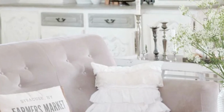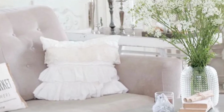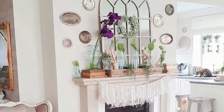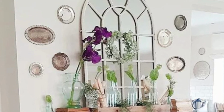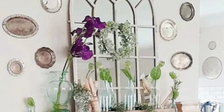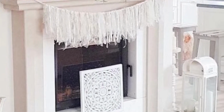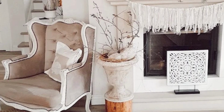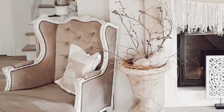In the living room, I love the relaxing element that this cottage farmhouse style brings. Use a lot of texture, natural elements and neutral colors. In addition, this house integrates the living room, dining room, and kitchen in a single environment in a very cozy way.